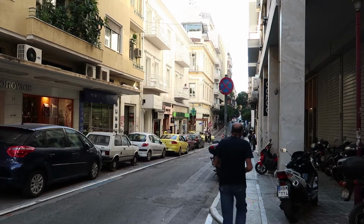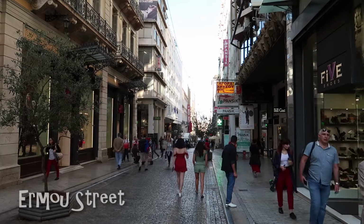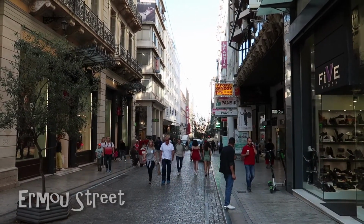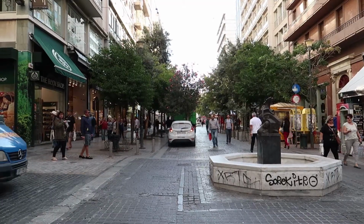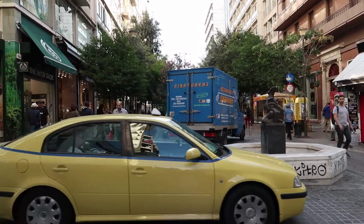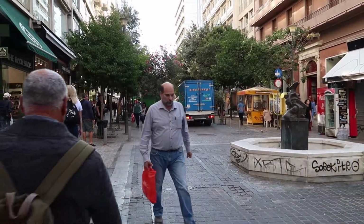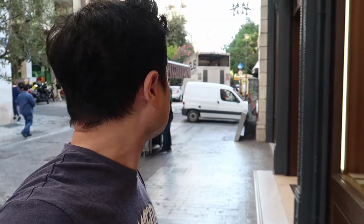Anyway, without wasting any time, the first spot we went to is Ermou Street, which was just around the corner from our hotel. Dating back to 1833, this street is one of the first roads built in modern Athens, and it's considered to be one of the most expensive shopping streets in Europe. It's actually in the top 5 in Europe and 10th in the world. Along this street, you'll find jewelry shops, cafes, bars, restaurants, and of course, high-end department stores. One of the oldest churches in Athens is also located here, which we unfortunately missed.